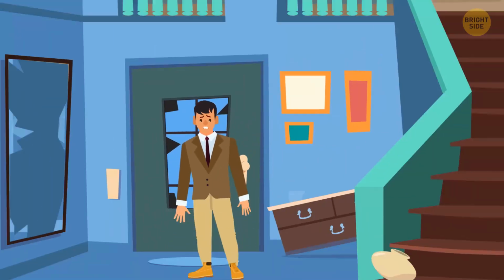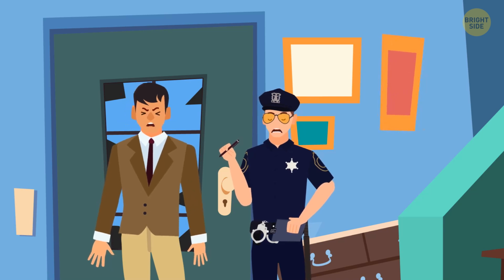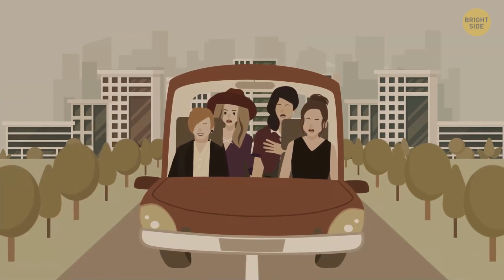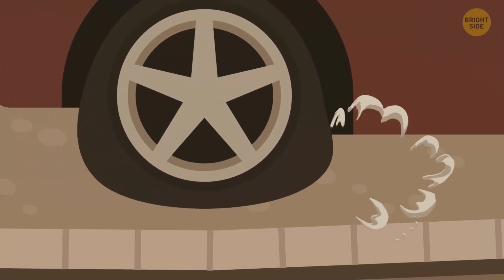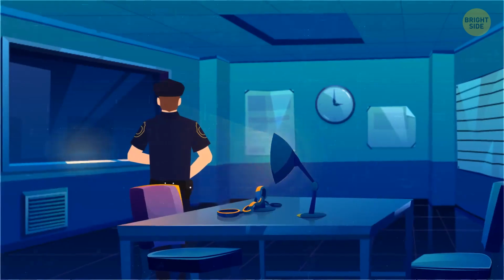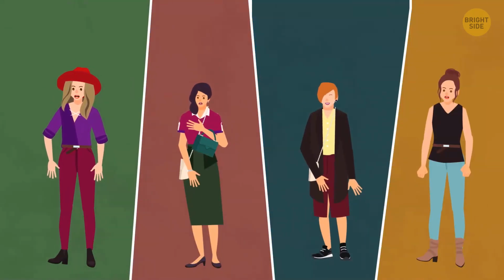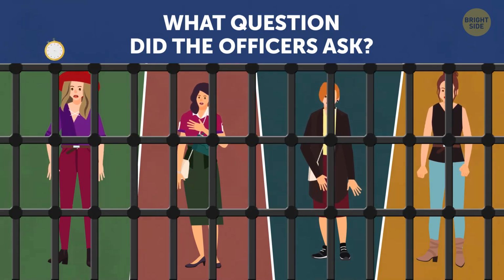Daniel came home after work and realized his house had been burgled. The police suggested that the robbery probably took place around lunchtime. The officers questioned 4 ladies who lived next door. All of them told the police that they had had a road trip together. They had to stop to change a flat tire on their way back from another city, so they got home late at night. But then, the police officer decided to interrogate the ladies separately in different rooms. They heard their answers and arrested them immediately. What question did the officers ask?